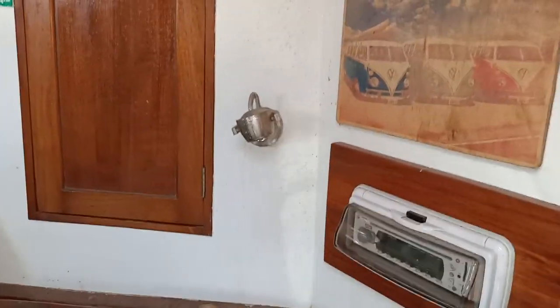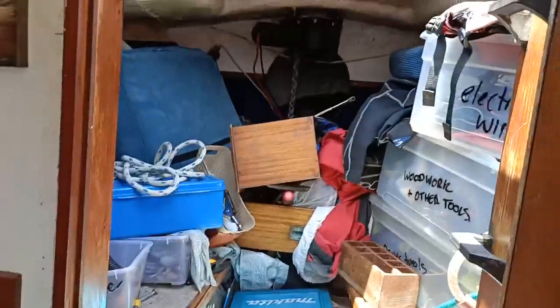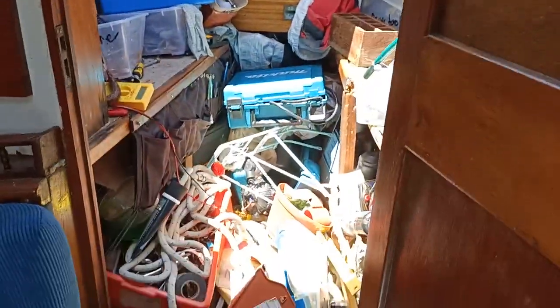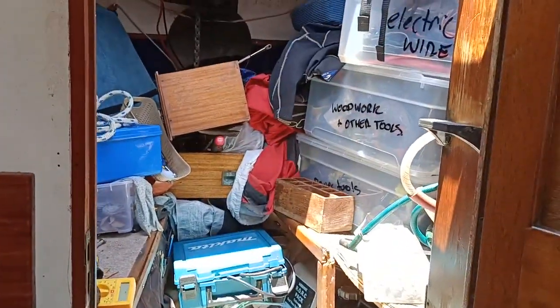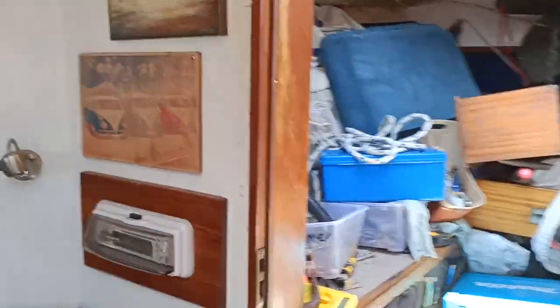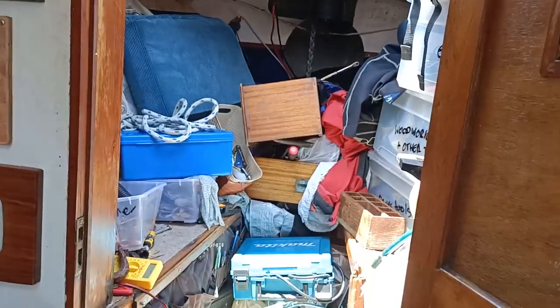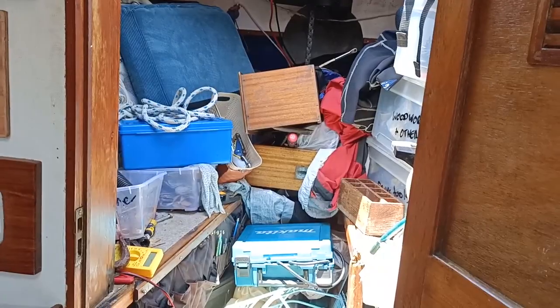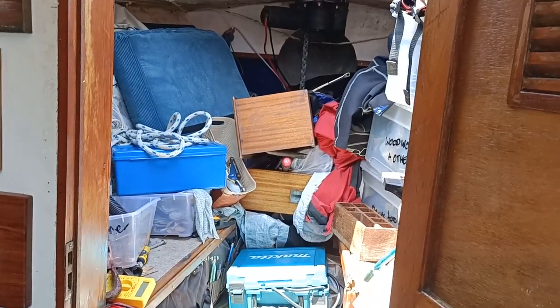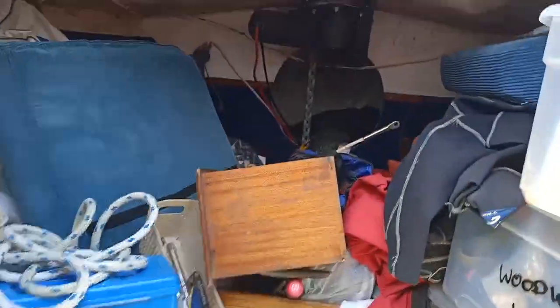Now, forgive me, yes, it's a workshop, don't judge me, but here we go. All right, workshop. Now, this actually was a double berth, 2 single berths. And as I was doing up the boat, I decided to use it and organize it and keep it beautiful as my tool shed. And then that whole idea went out the window when I stopped putting things back where they belong. Anyway, I'll show you a few things in here.